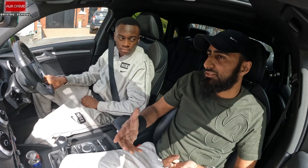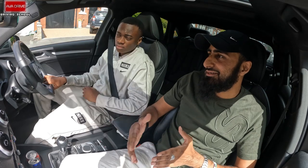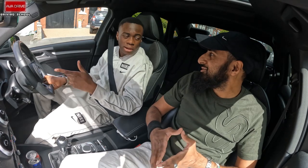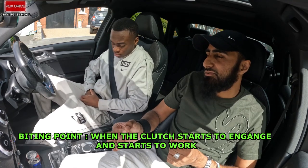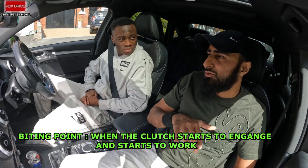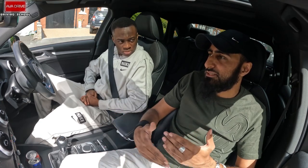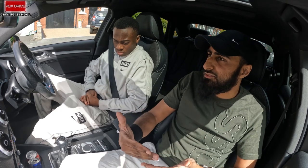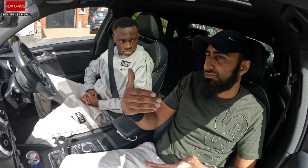There's a point in the clutch called the biting point. The definition of the biting point is when the clutch starts to engage and it starts to work. Until you get to the biting point, nothing is going to happen to the car. So you need to lift the clutch up to the biting point. From the biting point, that's where the car gets power to move forward from.